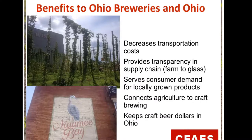That's why a lot of our local produce buyers like to buy local produce from local farmers. The brewers are the same way. They want to be able to show that whole farm to glass scenario. All the ingredients are being grown locally to connect their brewing to agriculture. A lot of people forget that of all the ingredients in beer, except for water, all the ingredients come from farms, and so they want to keep that connection to agriculture.